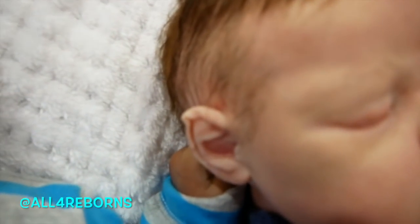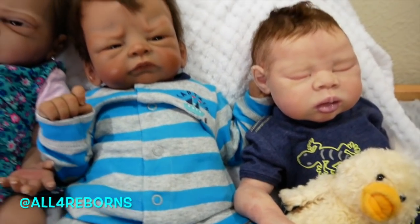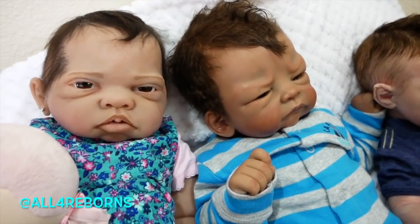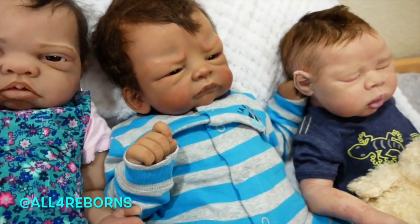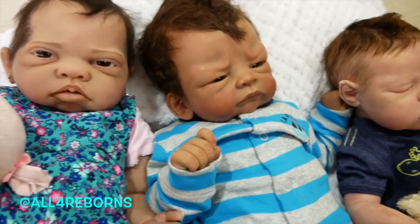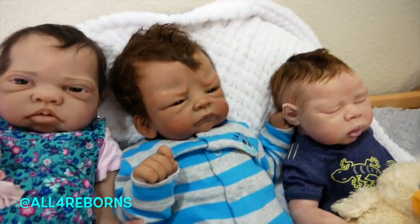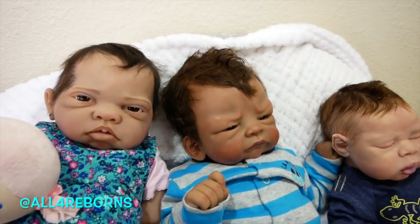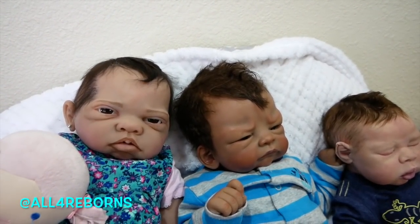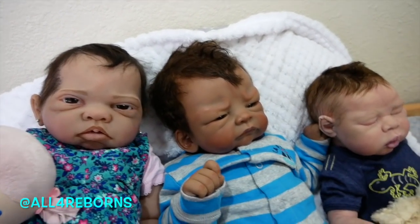But he's beautifully sculpted. And what I like about having silicone babies, because people always say, what do they feel like? I really like that they give you more of the weight of a solid feeling than a reborn. Now, a reborn can be weighted to feel like a real baby. Some of my reborns feel so realistic, like Serenity and Lola and some of the other babies, Ava. Pretty much all my babies are weighted to feel very realistic.